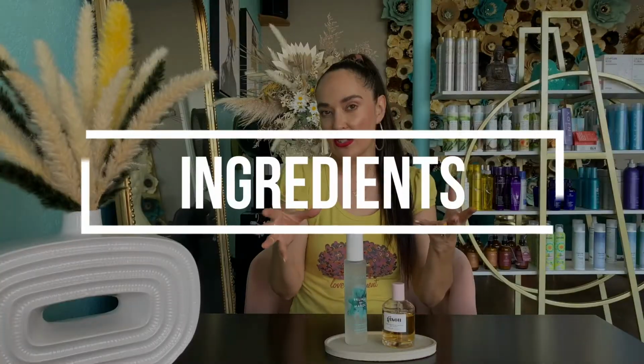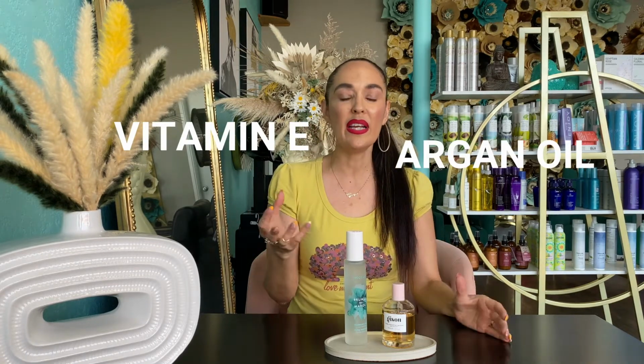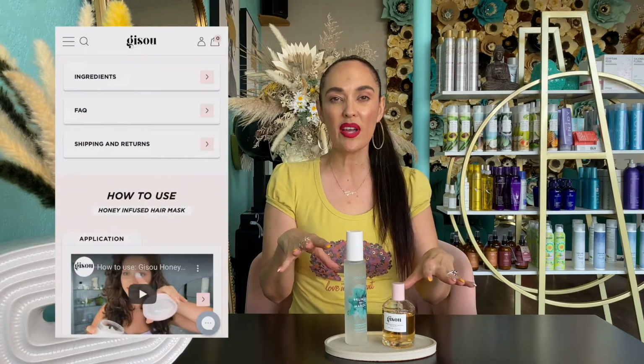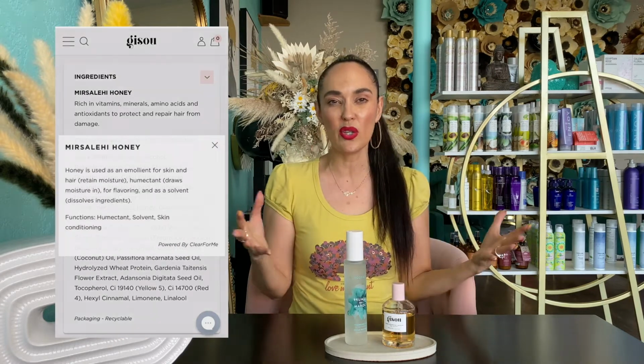But the ingredients are different. The Moroccan oil has vitamin E, argan oil. It's a very light mist. This one is honey infused, so it's also really nice for your hair. And if you need any more information about ingredients, they're both very friendly on you finding out the ingredients on it. But Gisou, you click on the ingredients and it tells you what it does.